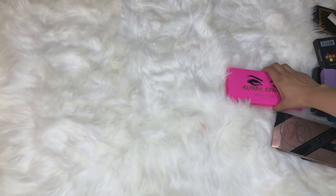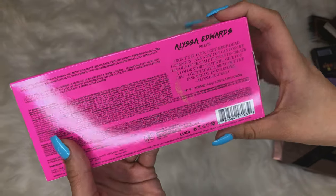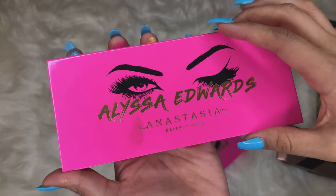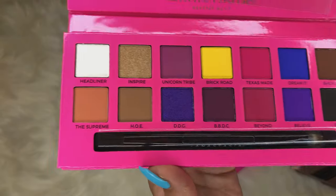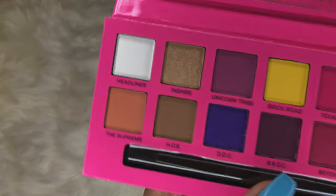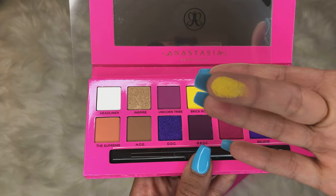And last but not least, Alyssa Edwards, the new palette, limited edition. Beautiful, beautiful, beautiful. Look at that yellow. I love this palette. I love it.